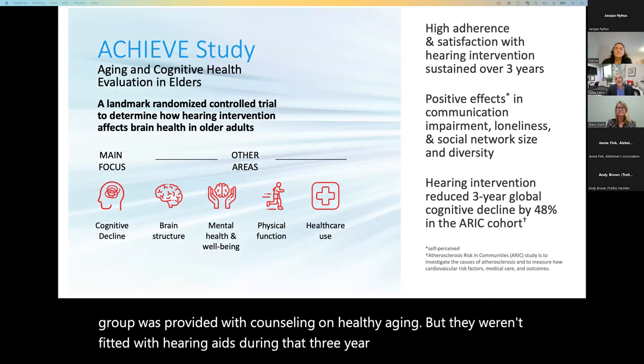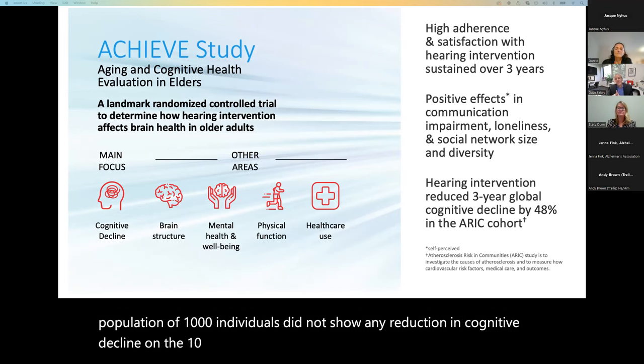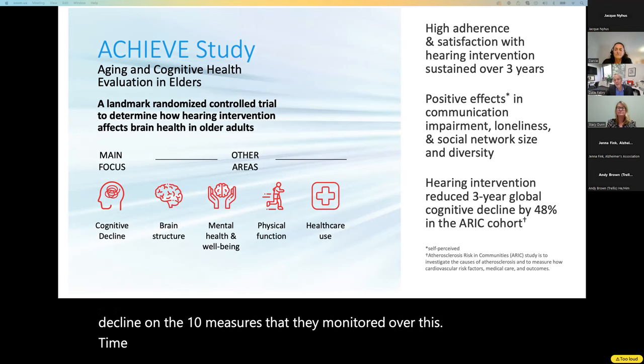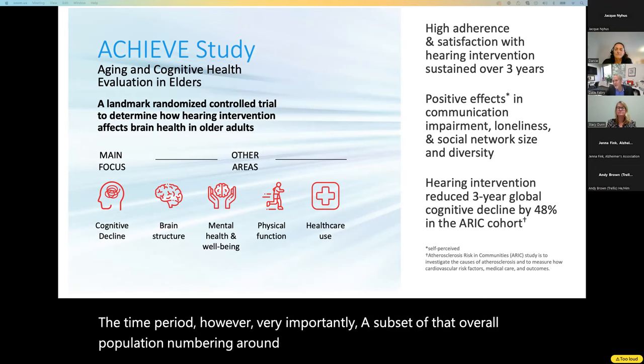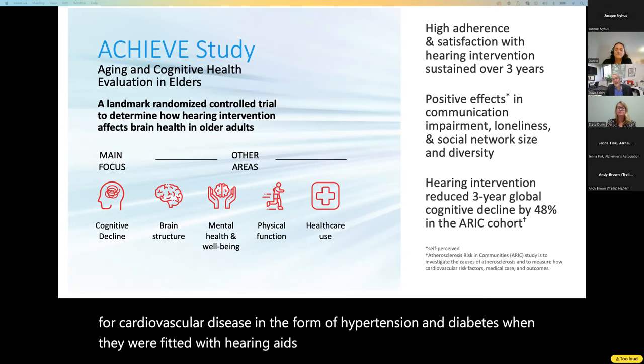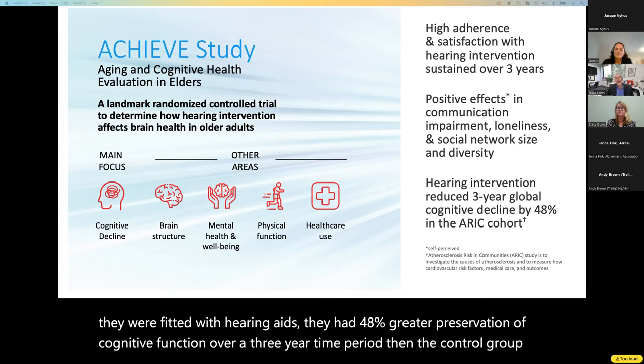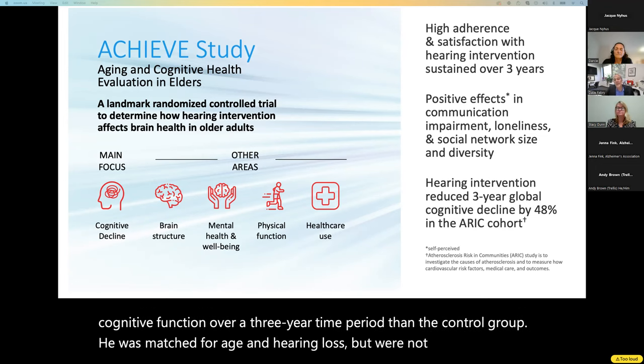During that three-year time period, the overall population of 1,000 individuals did not show any reduction in cognitive decline on the 10 measures that they monitored. However, very importantly, a subset of that overall population, numbering around 250 individuals, who were at elevated risk for cardiovascular disease in the form of hypertension and diabetes, when they were fitted with hearing aids, they had 48% greater preservation of cognitive function over a three-year time period than the control group, who was matched for age and hearing loss, but were not fitted with hearing aids.